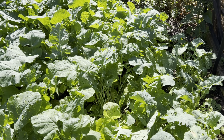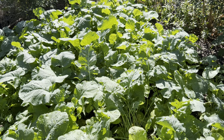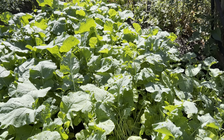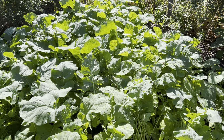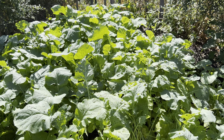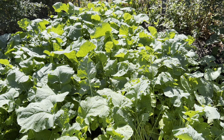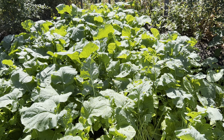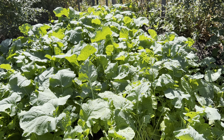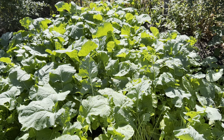So it's been a while since I have done a garden update for you guys, and the reason for this is because we had an extremely harsh summer where the garden did not really look pretty. It looked rugged. But now that we are in early fall and things have cooled down and the weather has become quite moderate, things are growing very, very lusciously.